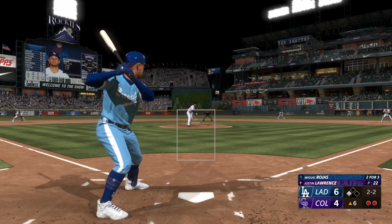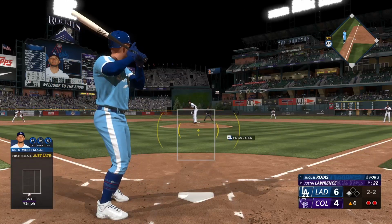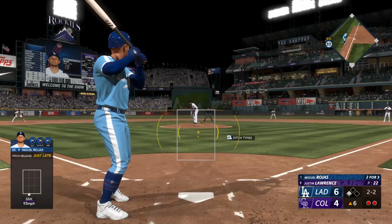Right-handed reliever just missed. And that's awfully close. I don't know how you take that. He's seeing the ball out of the pitcher's hand really well right now.